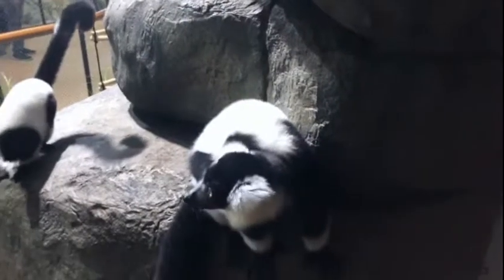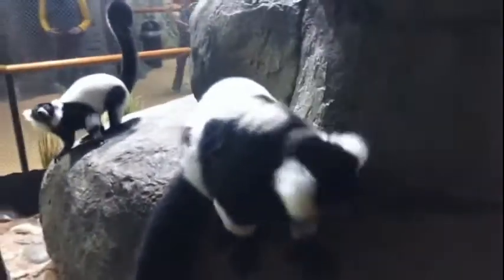As with many other, if not all other lemur species in Madagascar, they are critically endangered. And this is a real problem because we see a huge decrease in their population in their natural habitat. Over the years, it's decreased about over 80%. So this really isn't great.